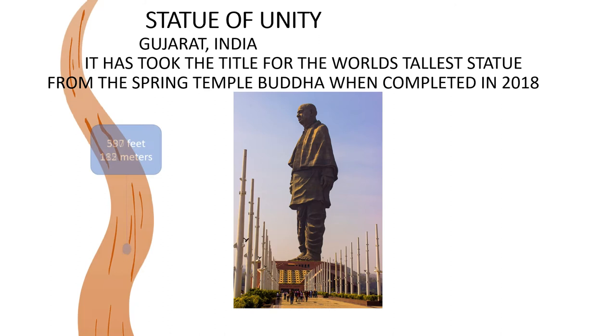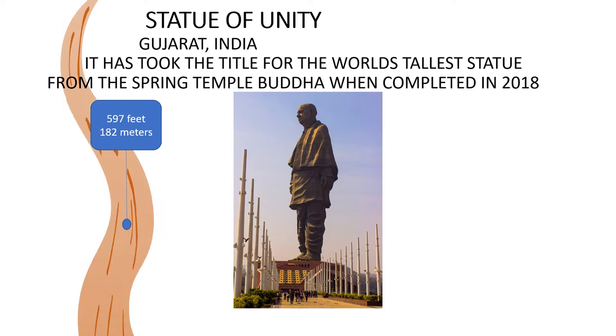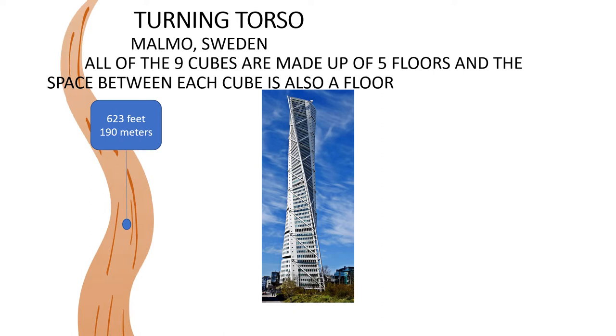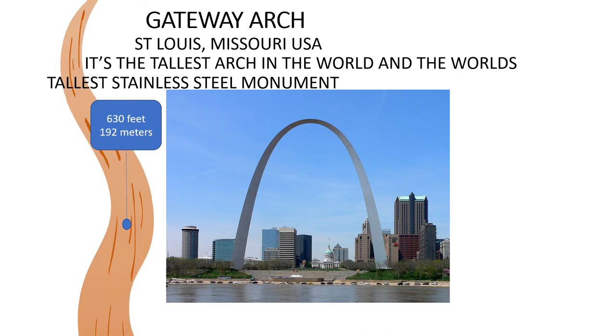The Statue of Unity took the title for the world's tallest statue from the Spring Temple Buddha when completed in 2018. Space Needle was built for the World Fair in 1962, which drew over 2.3 million visitors to the tower. Turning Torso, all of the 9 cubes are made up of 5 floors, and the space between each cube is also a floor. The Gateway Arch is the tallest arch in the world, and the world's tallest stainless steel monument.